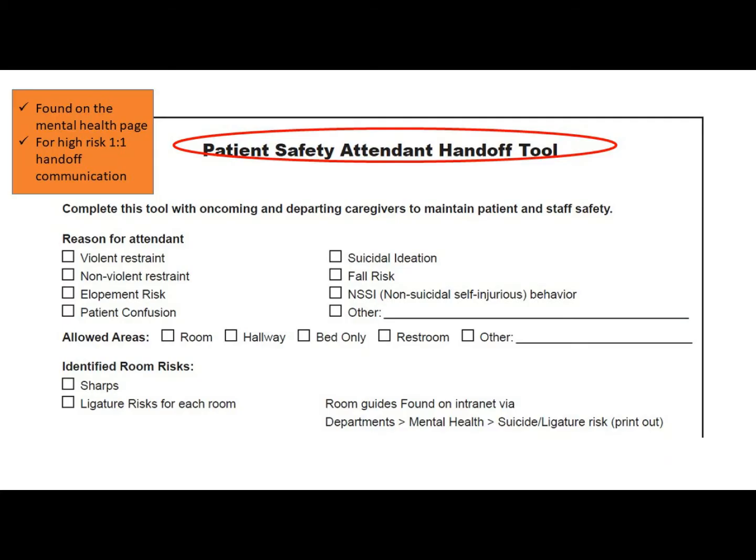The safety attendant handoff tool is for the sitter. You know how in acute care, a lot of times when we need to do an in-person sitter, we don't have an extra staff member that shows up. We just start a sitter rotation with the people that we have. So we change out that sitter every 30 minutes. Well, that's pretty quick, right?